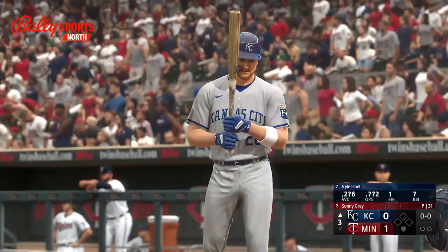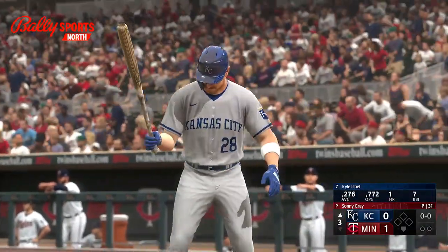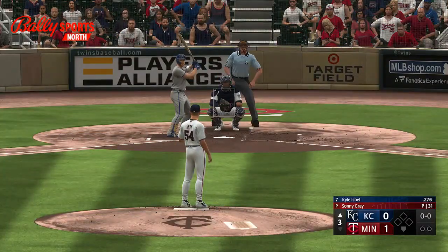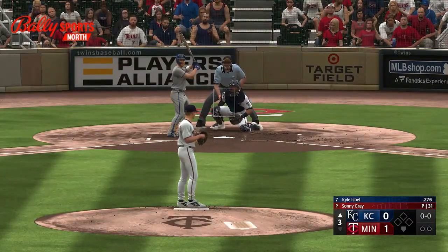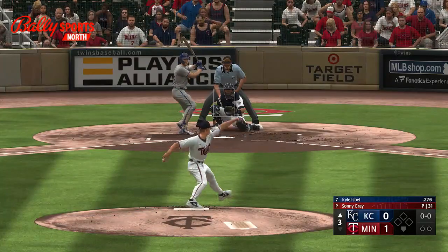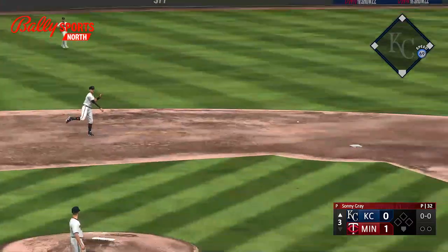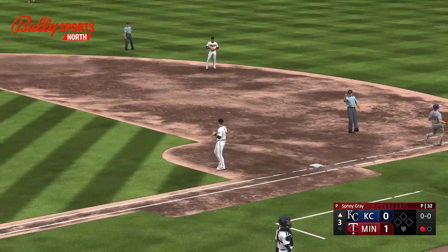Welcome back. New inning getting started, and now it's Kyle Isbell. Leading off for the Royals, the right fielder, Kyle Isbell. Gray, back to work. On the ground to the left, Correa over to pick it up. Gets it to first, one up, one down.